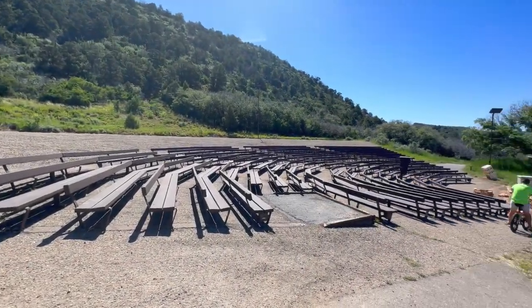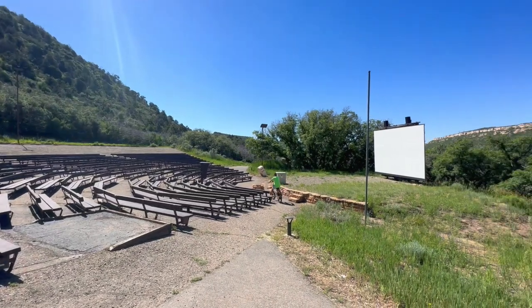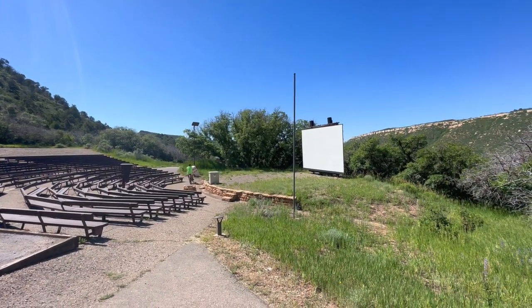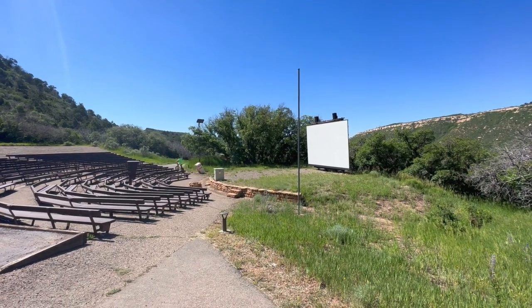So here's the amphitheater. They do evening programs. I don't know if that's what takes place here. We're gonna visit the visitor center today and see what all is going on.